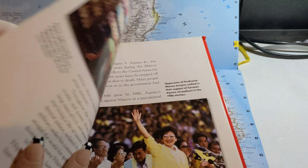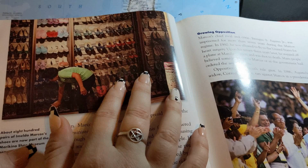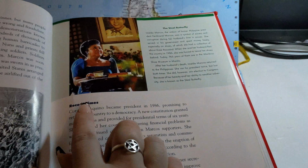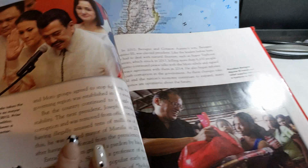So, Imelda Marcos was very, very famous for having, like, thousands of shoes. So when she had to flee the country, she had to leave a lot of them behind. And now they're in a shoe museum. And here is Corazon Aquino, after becoming president. This is a photo of people cheering once they learned that Marcos had fled the country. And this is Imelda Marcos. She actually returned to the Philippines after her husband died and was elected to Congress. She tried to be elected president, but failed both times she tried.